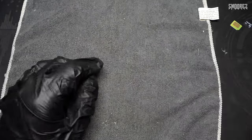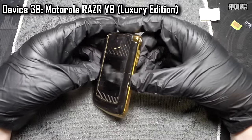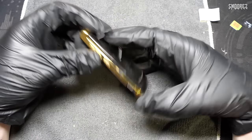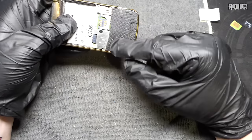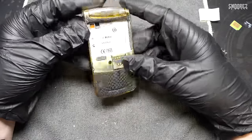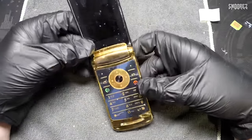Innovative Nokia. Gotta love them. I thought this was another Dolce & Gabbana one. It could be. I just don't know. But this is a V9. And it's missing the back cover. But it's got crocodile leather on the back here. And it's fancy, man. Look at that.